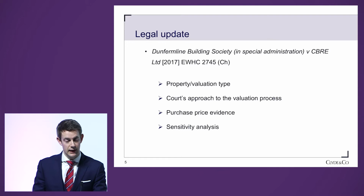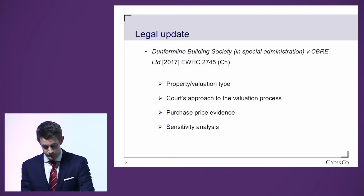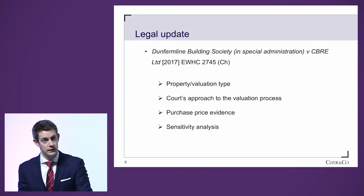Insofar as the valuation analysis side of things is concerned, just bear in mind that those broad brush judgments based on unspecific market knowledge don't cut it in court. The more analytical the valuation is, the better its prospects of withstanding scrutiny down the line, and the easier it is for the reader to see how the valuer collated their evidence, analysed it and applied it, the easier it is for people like me to defend that valuation if it's necessary to do so.